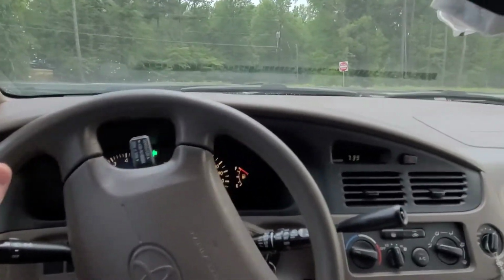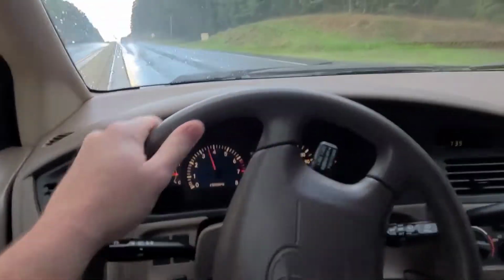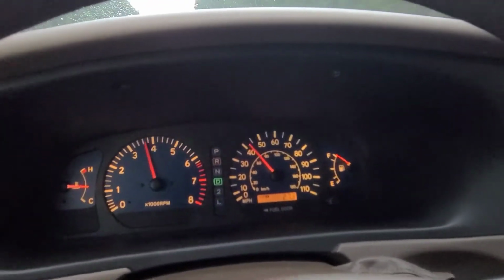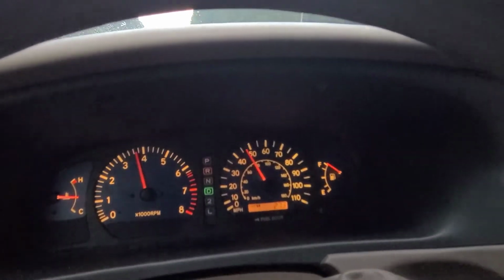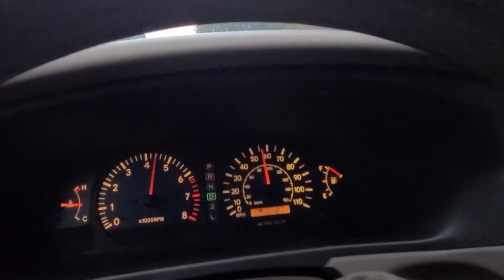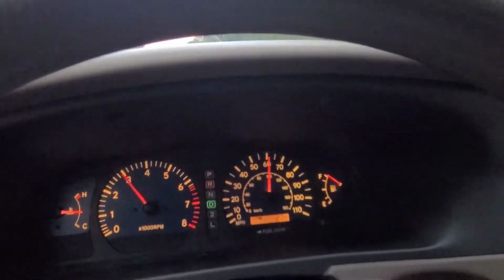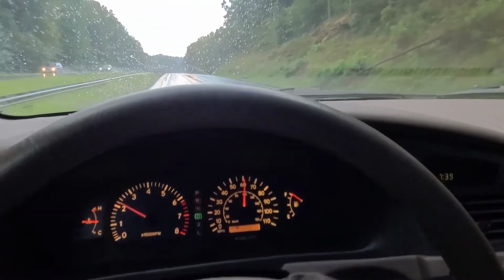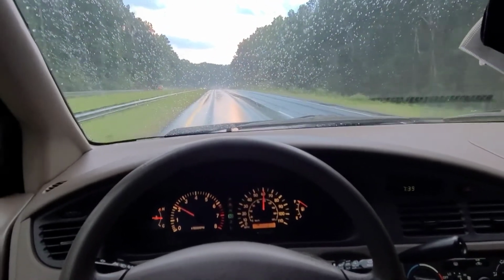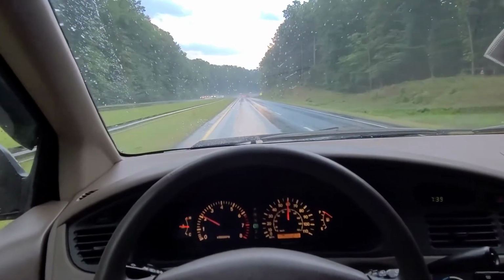Alright, let's get a kind of an uphill pull. I'm trying not to spin out too bad. Oh yeah, she feels good. It sounds good, but you can tell there's just not a lot of power there. 200 horse is probably the very least you would want in a van.